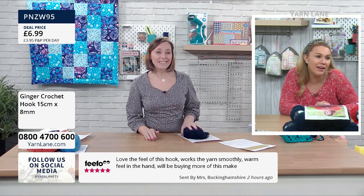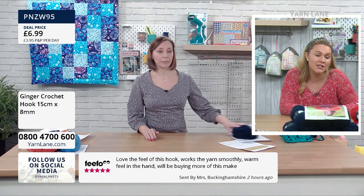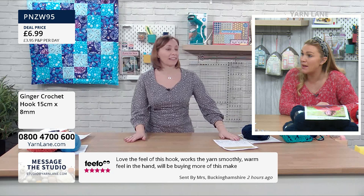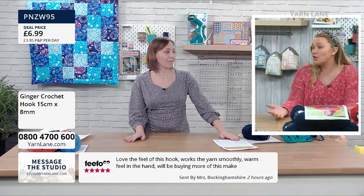Right, so in fact, we've got a review on the 8mm hook. Here we go. Love the feel of this hook. Works with the yarn smoothly. Warm in the hand. We'll be buying more of this make. I didn't know that there are personal preferences on different hooks, but I suppose they all have a different feel, don't they? Yeah, traditionally they were aluminium metal ones, but these are nice, the bamboo ones. They are warm to hold and they are very smooth. They are nice to use.